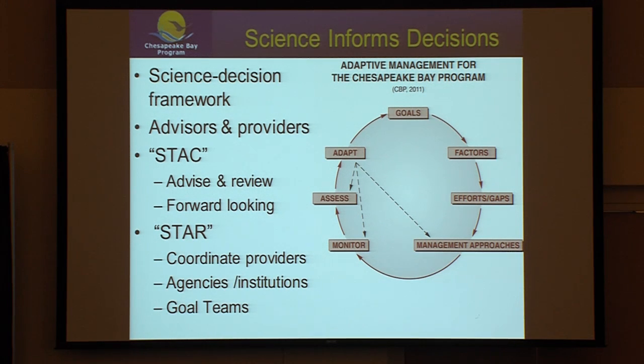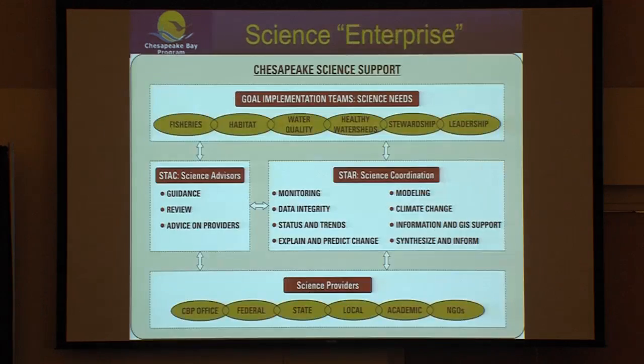And they're more forward-looking. They're like the Bay Program, 10 years from now, you need to be worrying about climate change, because if you look at projected increases of relative sea level rise, Chesapeake Bay has the highest increase of the whole East Coast. On the other hand, STAR, which is the Scientific Technical Assessment and Reporting Team, this is more where we try to coordinate the science to provide it for the topical areas that I mentioned earlier. And this is different agencies as well as academic institutions, and we try to support the management needs of the goal teams. So let me try to illustrate this for you.